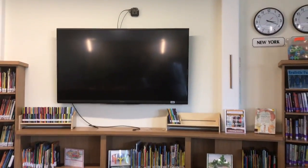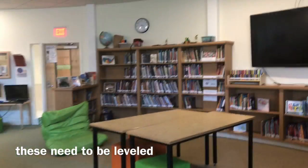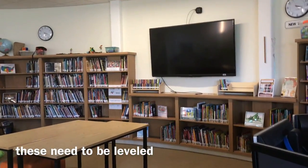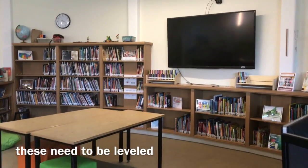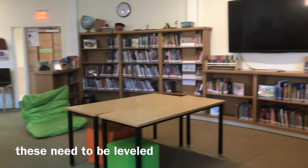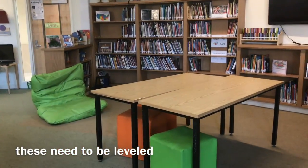Over here we have this huge screen TV. And I used to use this as my meeting area. I'm going to come out a little bit so you can see that here because of the TV. But what I was finding was that I don't actually use the TV that often. I use it for timers and music, so now I just have the kids kind of go over and control it. So I've put a couple tables together here so that they can work over here in groups.